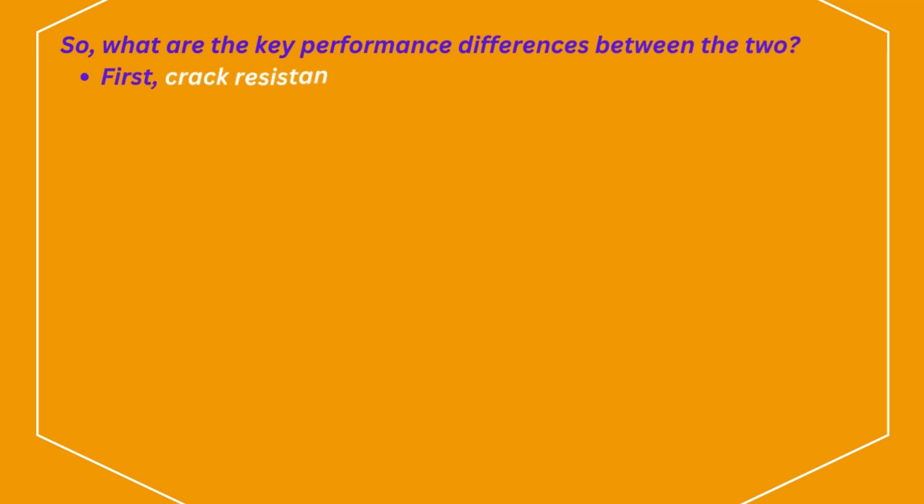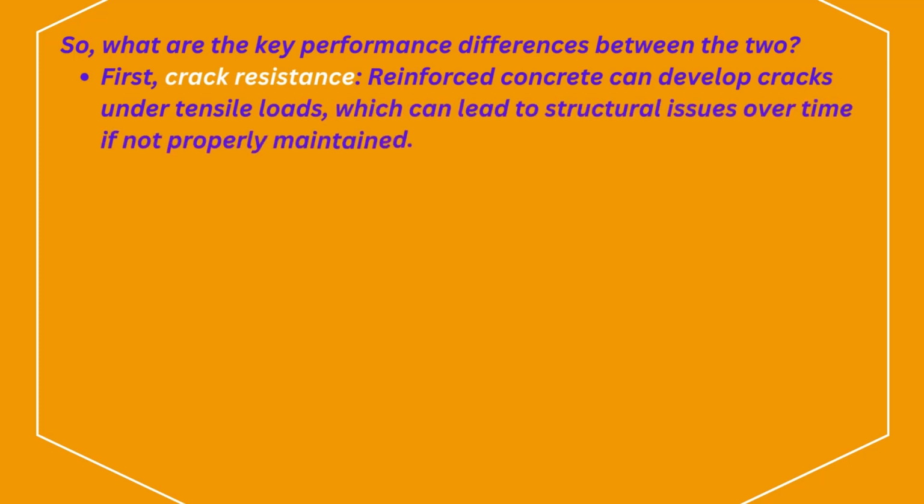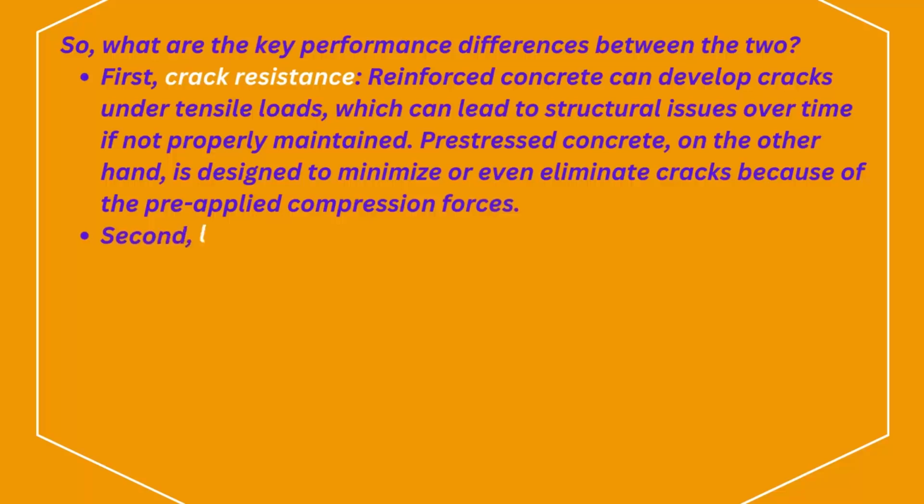So, what are the key performance differences between the two? First, crack resistance. Reinforced concrete can develop cracks under tensile loads, which can lead to structural issues over time if not properly maintained. Pre-stressed concrete, on the other hand, is designed to minimize or even eliminate cracks because of the pre-applied compression forces. Second, load-bearing capacity.